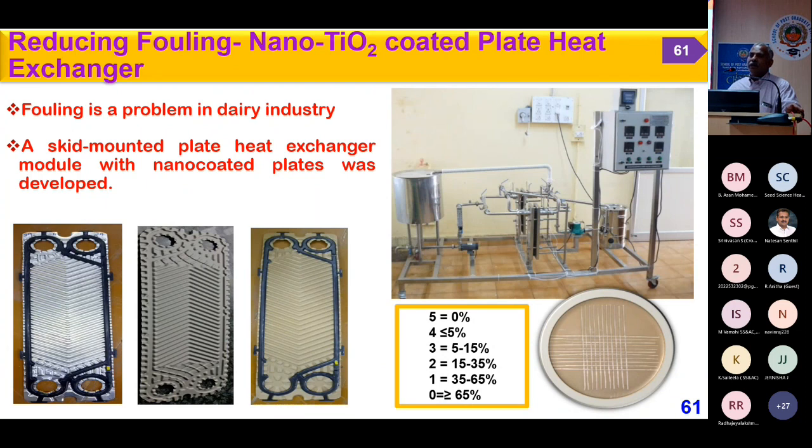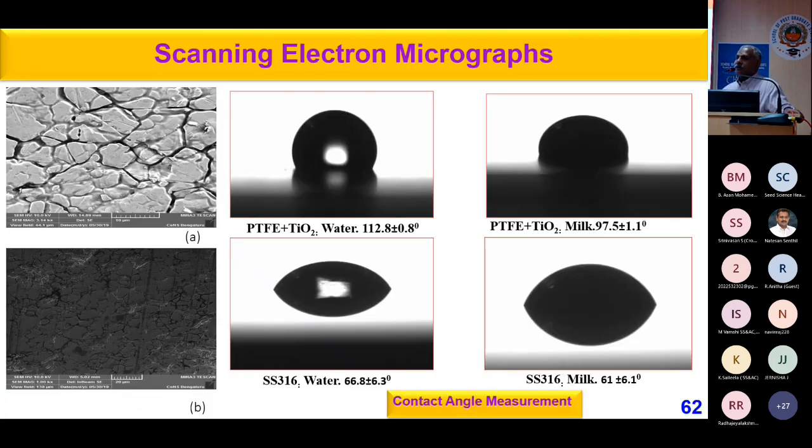Teflon compromises the heat transfer efficiency. So what we did, we included titanium dioxide into the Teflon. Then we made these plates and heat treated them at about 900 degrees. Then they stuck very well to the plates which we used for treatment.